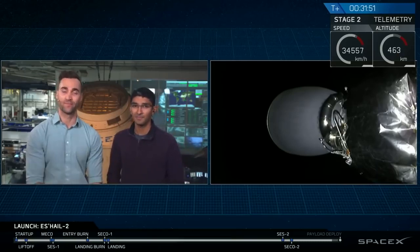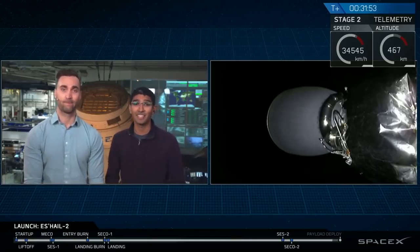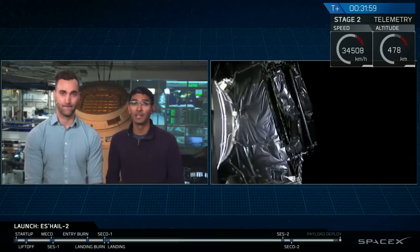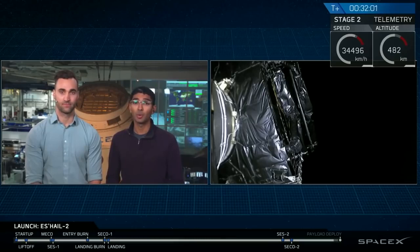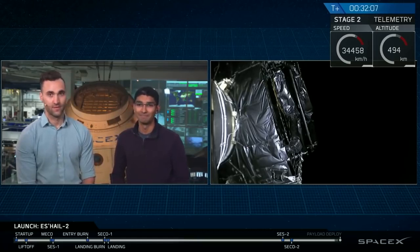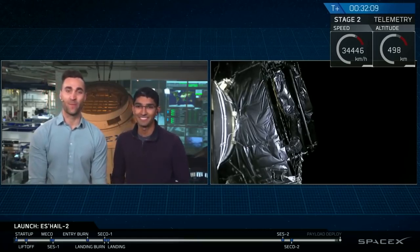Now, after the second stage deploys SHALE-2 into its geostationary transfer orbit, that's it for the Falcon 9's mission. However, the satellite's onboard propulsion system will slowly raise its orbit into its final circular geostationary orbit. So here we go at the very end, the payload deployment coming up about 20 seconds from now.